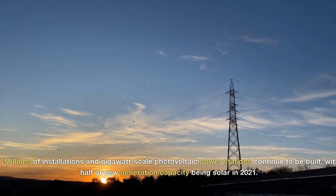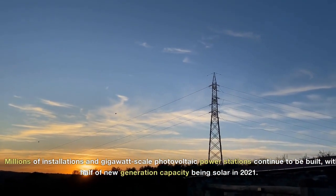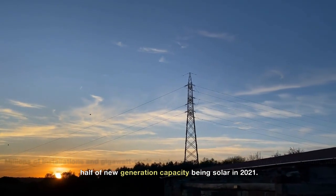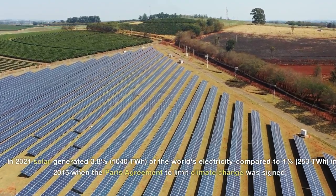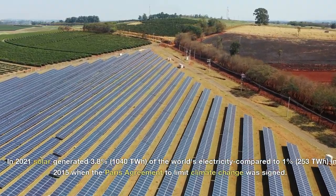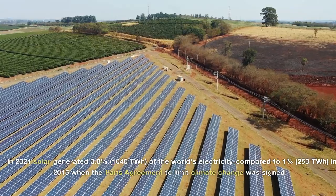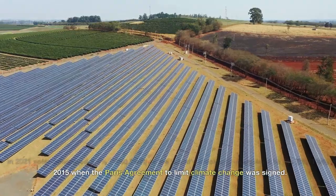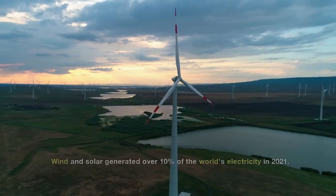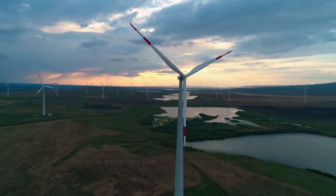Millions of installations and gigawatt-scale photovoltaic power stations continue to be built, with half of new generation capacity being solar in 2021. In 2021, solar generated 3.8%, 1,040 terawatt-hours, of the world's electricity compared to 1%, 253 terawatt-hours, in 2015 when the Paris Agreement to limit climate change was signed. Wind and solar generated over 10% of the world's electricity in 2021.